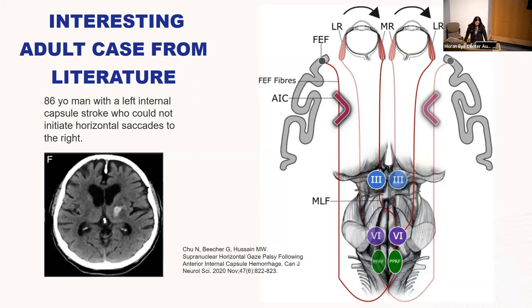So while there's not a whole lot of literature on pediatric horizontal gaze palsies, I did want to briefly highlight this case of an 86-year-old male with left internal capsule stroke who could not initiate horizontal saccades to the right with preserved oculocephalic reflex, consistent with supranuclear right horizontal gaze palsy.